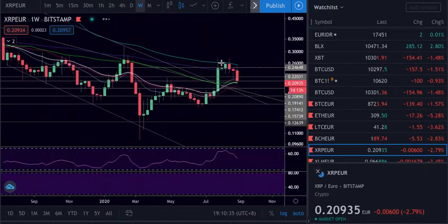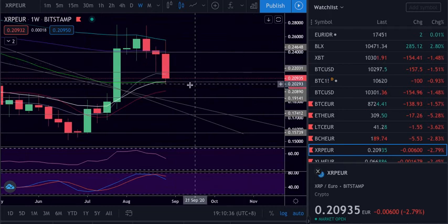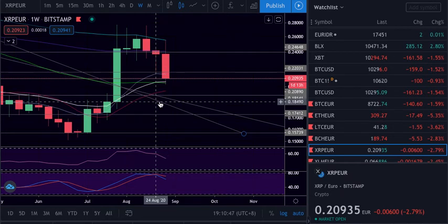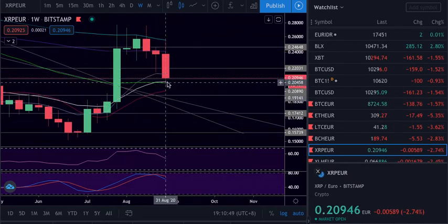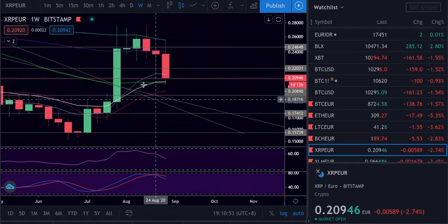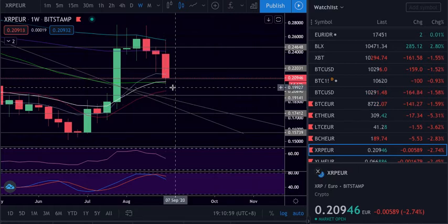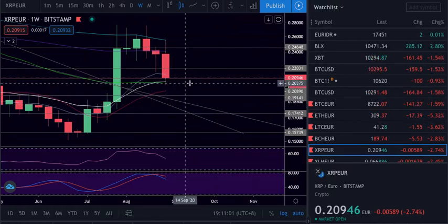So Ripple basically came to test the 21. This is a buy opportunity, stop loss here. If we come down, we have the 20 here and the stop loss below this area here. So you can make one entry here, another entry here, and the stop loss may be below these trend lines, and that's it. Depends on each person, on your risk margin.